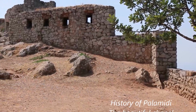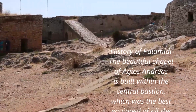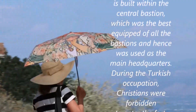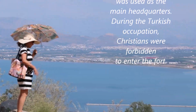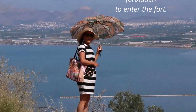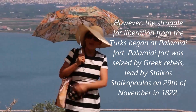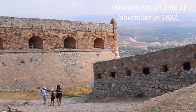History of the Palamidi. The beautiful chapel of Agios Andreas is built within the central bastion, which was the best equipped of all the bastions, and hence was used as the main headquarters. During the Turkish occupation, Christians were forbidden to enter the fort. However, the struggle for liberation from the Turks began at Palamidi Fort. Palamidi Fort was seized on the 29th of November in 1822.